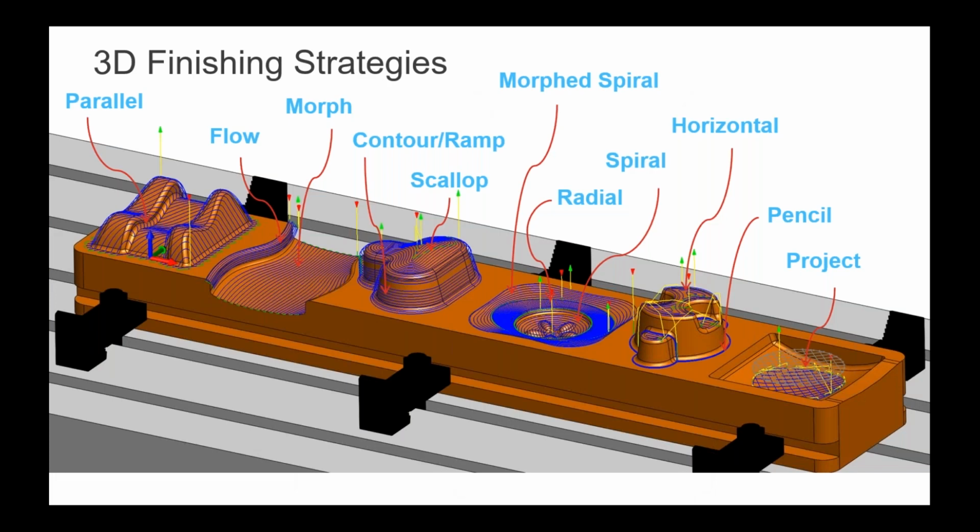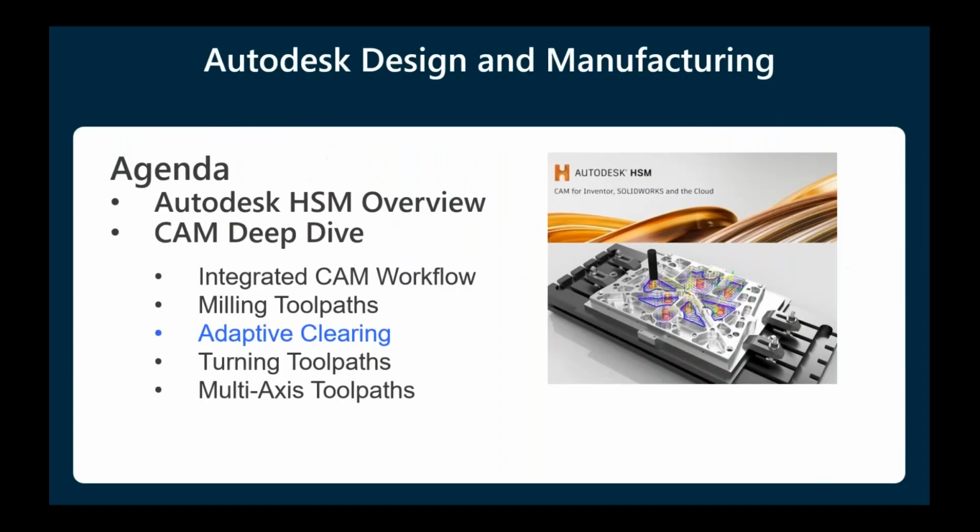So you can see a combination where we do a contour and ramp in the center there, and then follow up the top with a scallop. Often we would see where a combination of different solutions might give you the best finish and give you the best approach when removing those chips to get the part that you want in the end with your tolerance. So just to give you an idea of what some of the 3D finishing strategies look like.